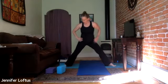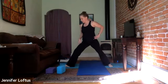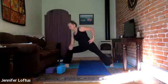Can you slow down the exhale? Use your diaphragm muscle. Imagine all the open chambers of your sinuses. Okay, and then let's go ahead and come on up and turn our feet the other way. Find Parsvakonasana on this side.